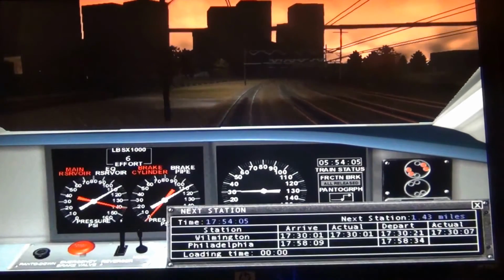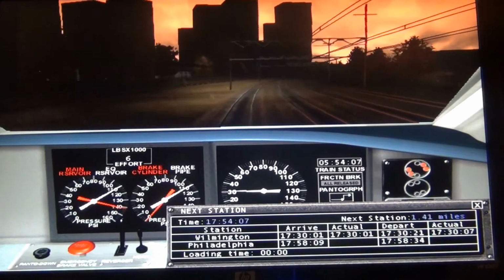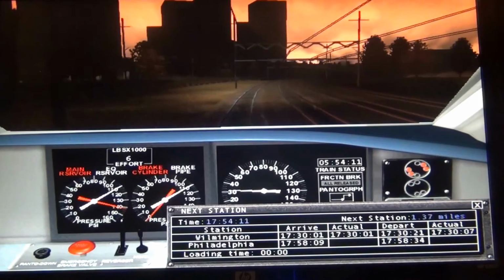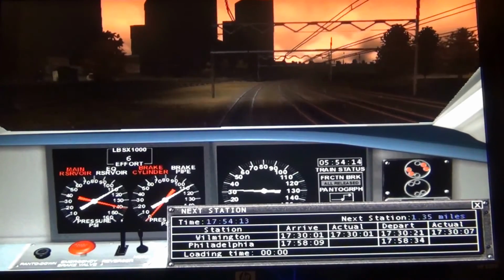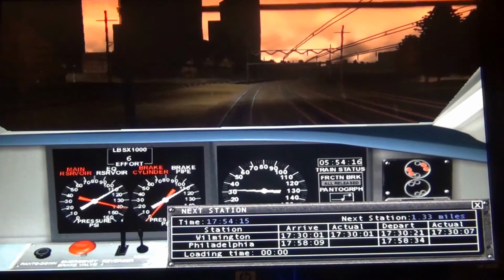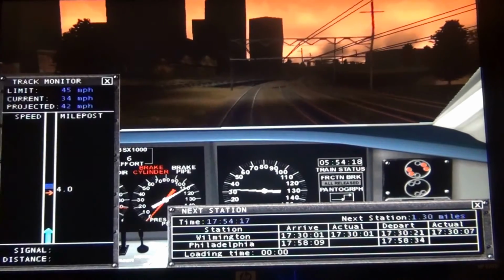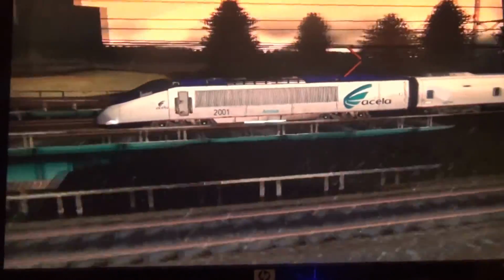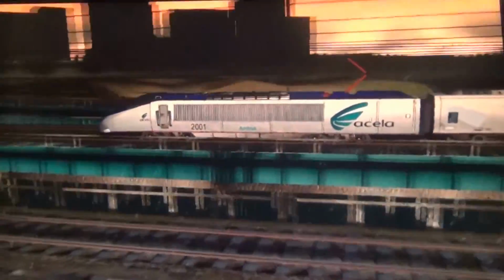But yeah, I really like to think about how many miles until the next station, as well as the arrival time I'm supposed to arrive there, and the time it currently is. That helps me analyze the miles and the minutes together, and just see which one could possibly be higher.